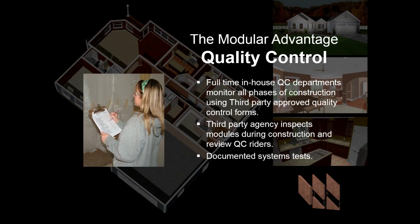We also have quality control personnel in the factory, and those quality control personnel have to follow the forms that are used by PFS Corporation, which is our third party. They go through quite a quality control inspection sheet that our third party checks on every single house as it's going through the production process. Not only that, at the end of the production line, our third-party agency puts a state label inside that house that says that it's been built according to the code requirements for the state that we're delivering to.